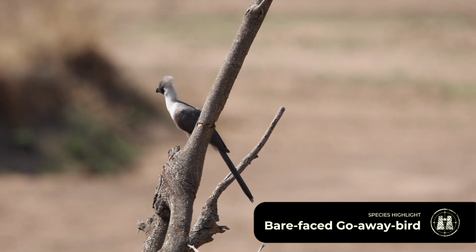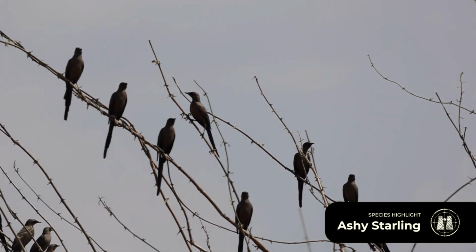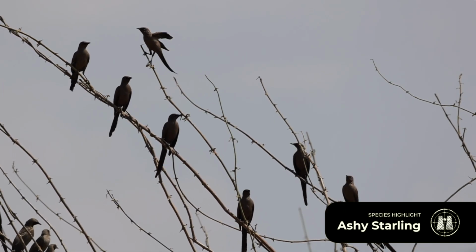We were treated to some familiar species we have previously seen on our trip, like the bare-faced go-away bird and groups of ashy starlings.